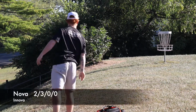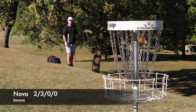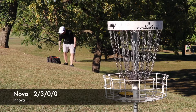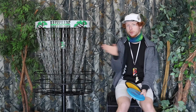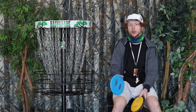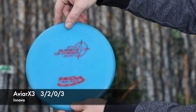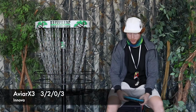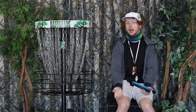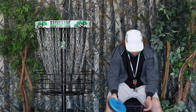The first one I'll go into is the XT Nova, and pretty much any line you put this on, any angle that you release it on, this is just going to be a true flyer. And then any shot that's going to be like a dogleg right and that you need to throw a little forehand on, my Star Aviar X3 is my go-to, just because I feel really confident throwing that as my forehand shot, for close shots, I should say. Or if I'm pushed up behind a tree and I just need to get out from behind that about 30, 40 feet, I'm going to go with the Aviar X3 for sure.